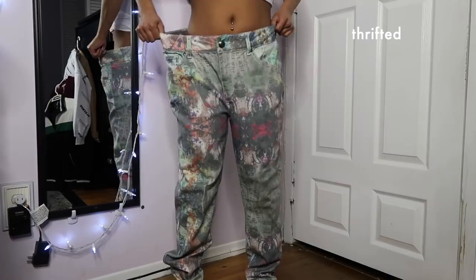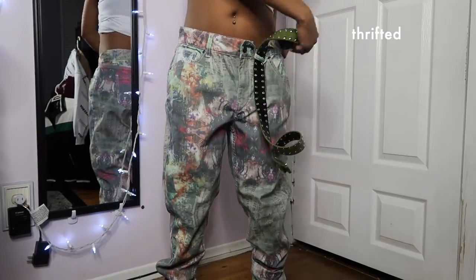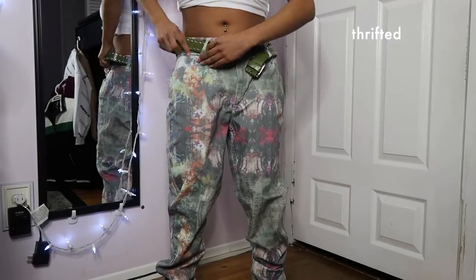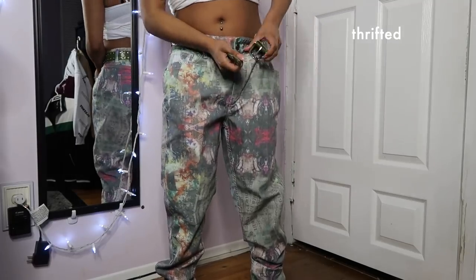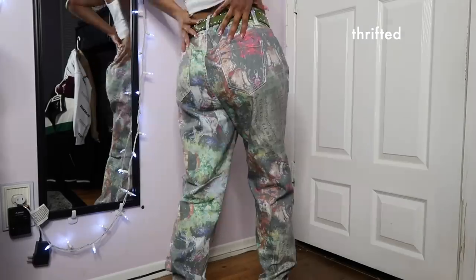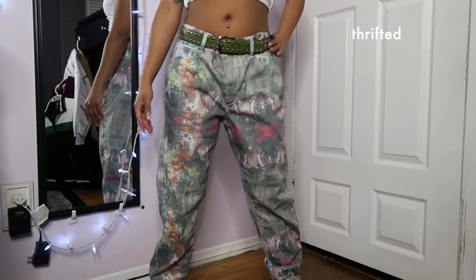I also have this pair. Boom. Copped these recently, actually, but I love the print on them, so I could not pass them up. So, life hack, just belt them up real quick, cuff them at the bottom, boom. You're able to wear them out, make that booty look popping, and it makes your waist look really small, too, when you have a baggy pant, guys.